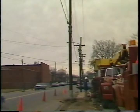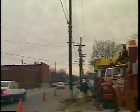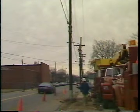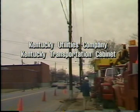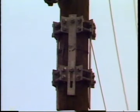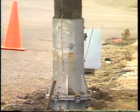Once a breakaway device has been successfully crash tested, the next step in the development process is to evaluate the device under actual field conditions. The Kentucky Utilities Company, in cooperation with the Kentucky Transportation Cabinet and the University of Kentucky, has installed breakaway hardware on several existing timber poles in Lexington, Kentucky. Let's look at what was involved in a typical installation.